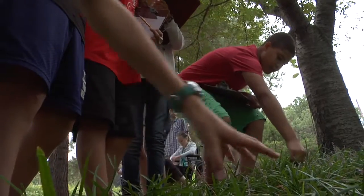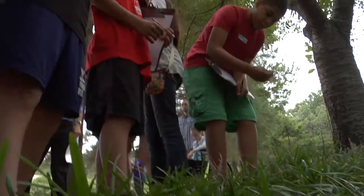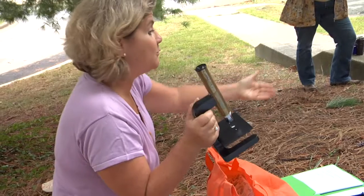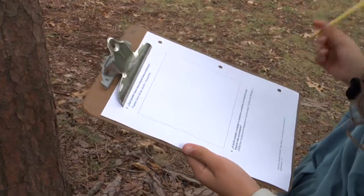Yeah, the kids were great. They had a lot of interest in what was going on with the trees and the ecosystem, every layer from the ground, the pine cones, all the way up to the canopy of the tree. I think they really love exploring it, using the tools, the magnifying glasses. Once they start looking, they really start noticing all kinds of different things that they wouldn't have noticed before.